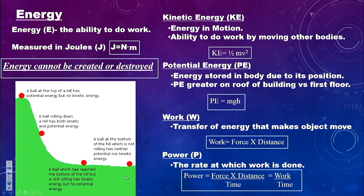It's important to know that energy is measured in joules, and a joule, when you break it up into its components, is considered Newton meters. Now, I don't know if you guys learned this or not, but scientists are really lazy. You've probably seen this in the medical field, where everything's abbreviated down to its shortest form. Physicists are no different. So instead of writing out Newton meters, we just use a J for joules. And that's what energy is measured in.